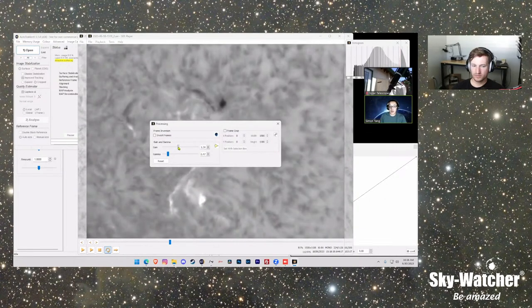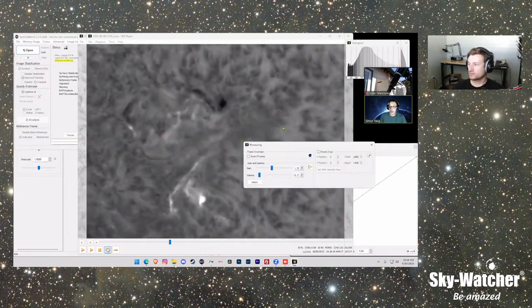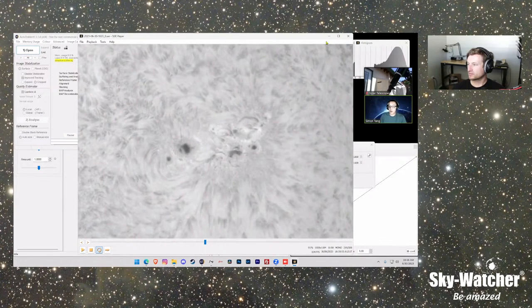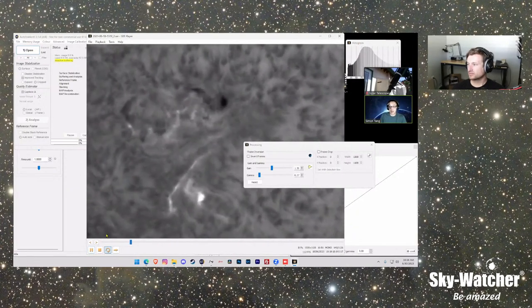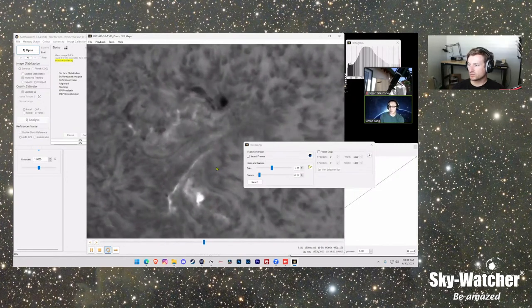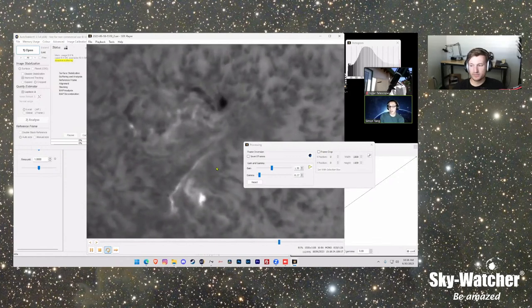Let me make it really easy to see this. If you're wondering what this piece of software is, it's just SER Player. You can mess with it to get a higher contrast curve. But you'll see that there's literally no detail to be seen, and this constant rippling just will not go away. When you process and stack this, you end up with a very blurry, messy image, because the software simply can't handle it.